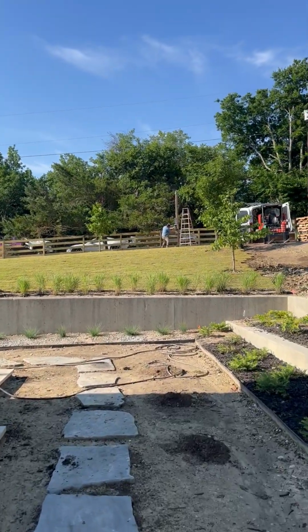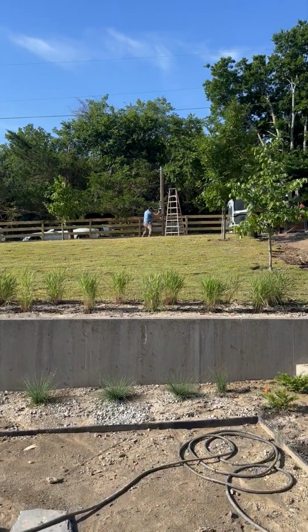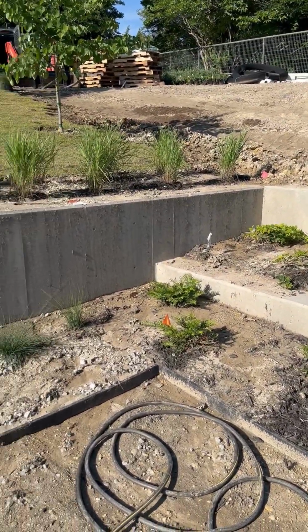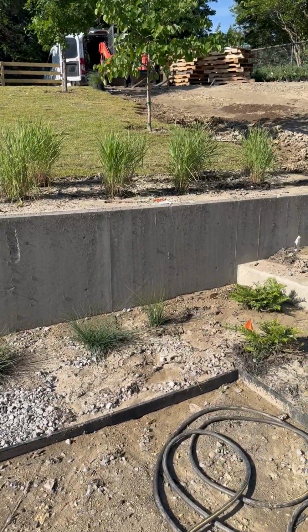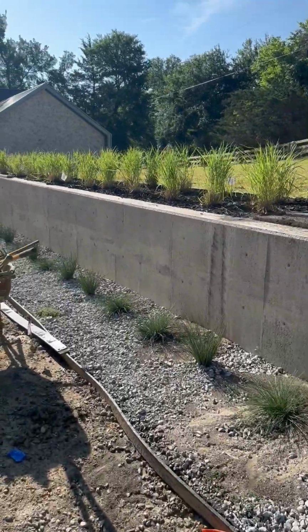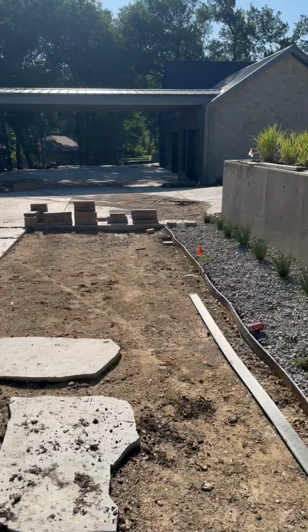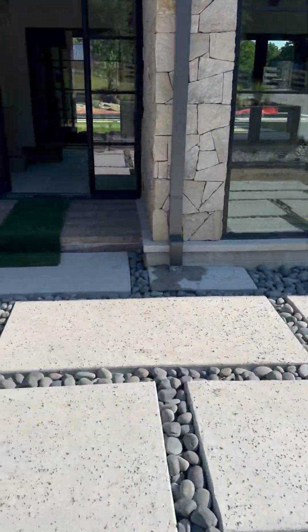You can see up here we've got sod installed in this front portion, which will hopefully contain some of this erosion. We got to come back through here after a rain event. It came through and washed all our soil down here, so we're going to have to come back through and clean all that up. You can see it kind of happen through there too. So we've got some cleanup work to do from the rain events recently.